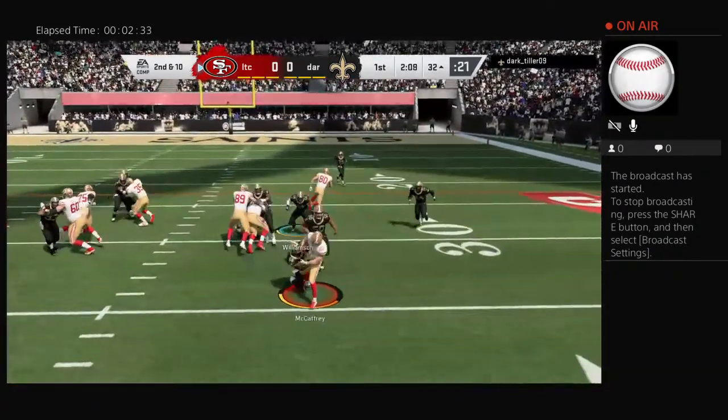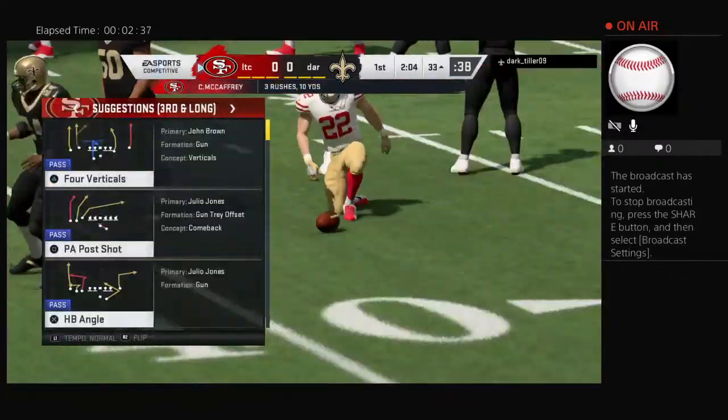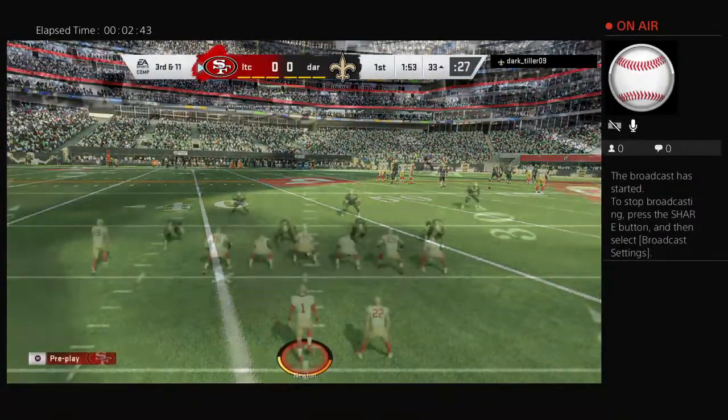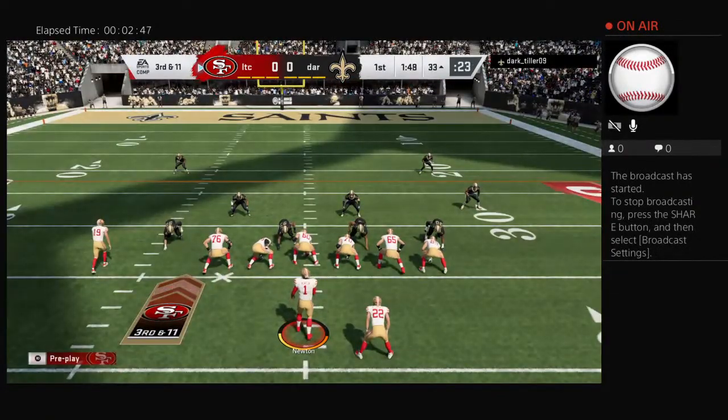Newton going to hand it off to McCaffrey. And he is met in his tracks behind the line of scrimmage. That backs him up 1 yard and brings up 3rd down. Nice play right there to stop him behind the line, but I want to see how this defense continues to play him here in the first half.